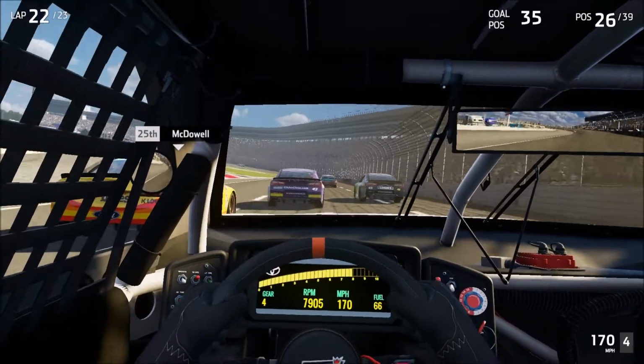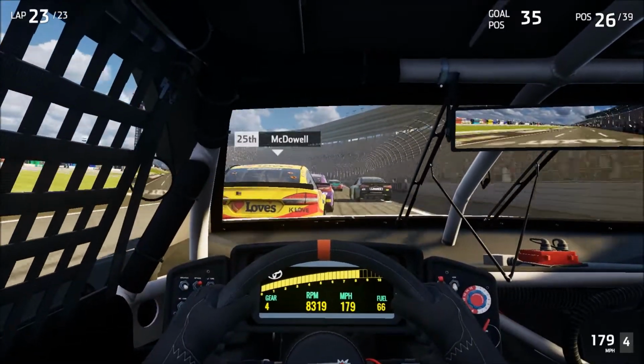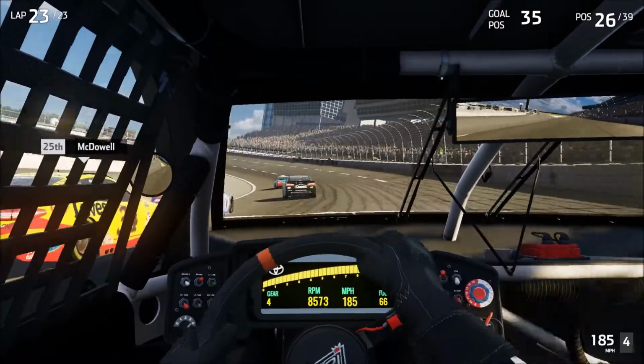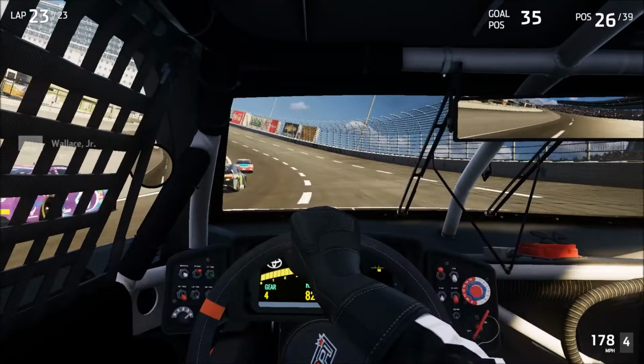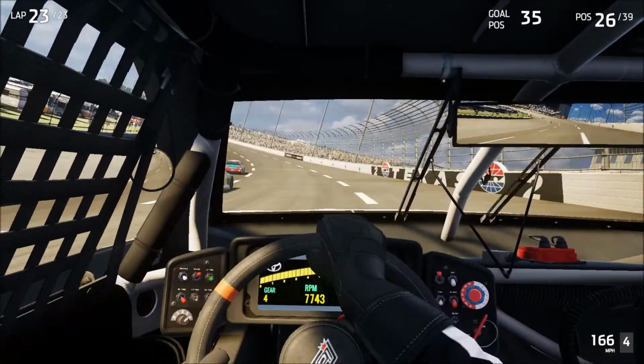All right, we're getting right down to the end. This should be the white flag lap. Is it? 1 more to go. Yes, it is. All right, so at this point, I'm just going to give this outside a try. Stay high. Careful now. Still there. Well, not successfully, I might add.